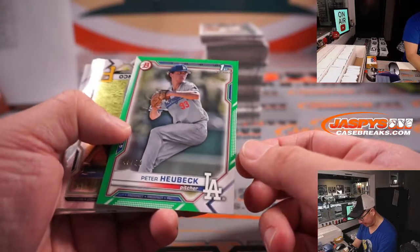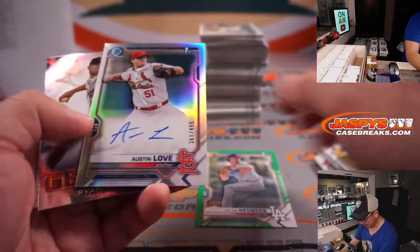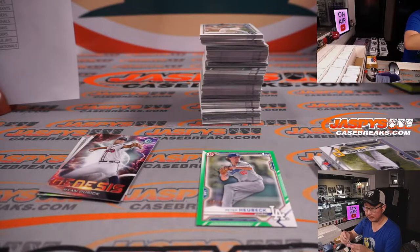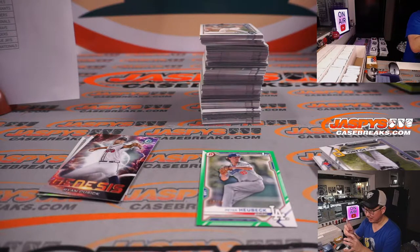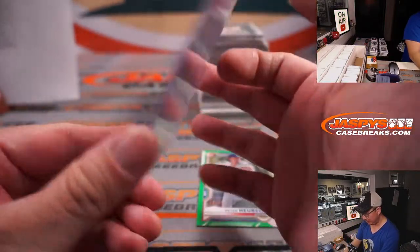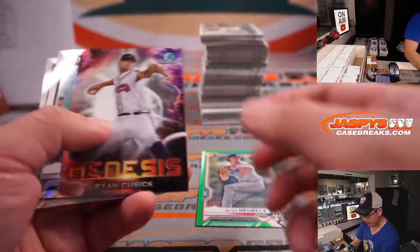There's Peter Heubeck, green paper to 99 for the Dodgers. And there's Austin Love. We love it. Yeah, let me know what you end up getting out of there, Rex. There's some cool exclusive parallels there. It's a decent price point, too. 361 out of 499. We got Austin Love for the Cardinals. That's going to be for Steven.